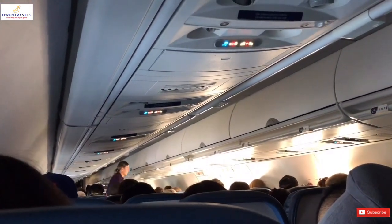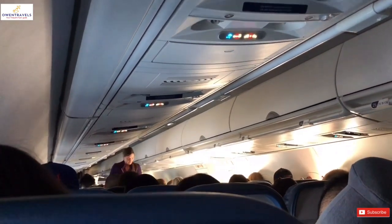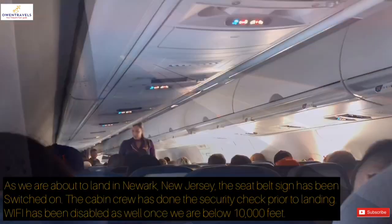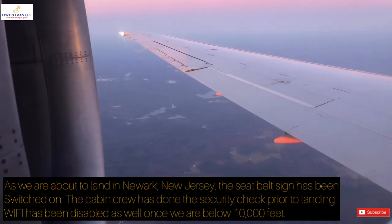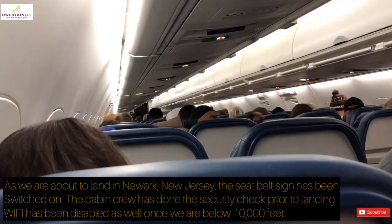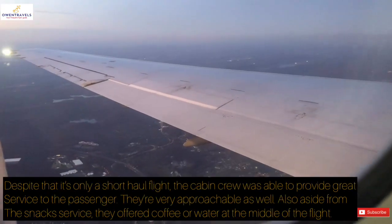Ladies and gentlemen, we begin our initial ascent into the Newark area. We ask you to remain seated with your seatbelt securely fastened. As we are about to land in Newark, the seatbelt sign has been switched on. The cabin crew has done the security check prior to landing. Wi-Fi has been disabled as well once we are below 10,000 feet.